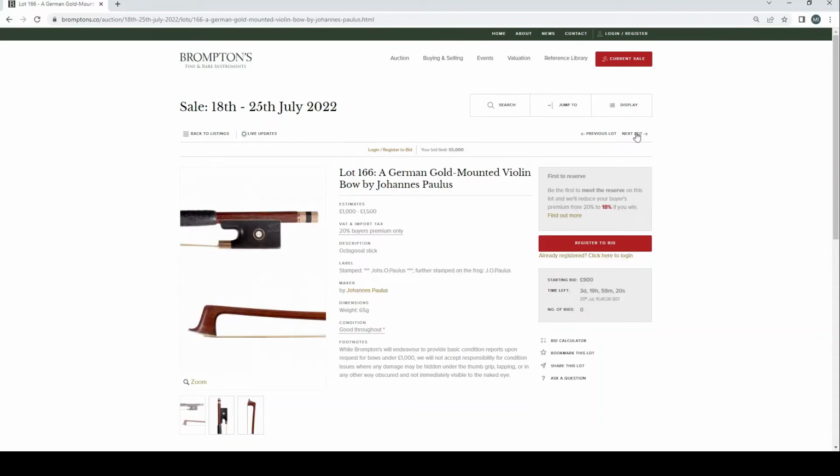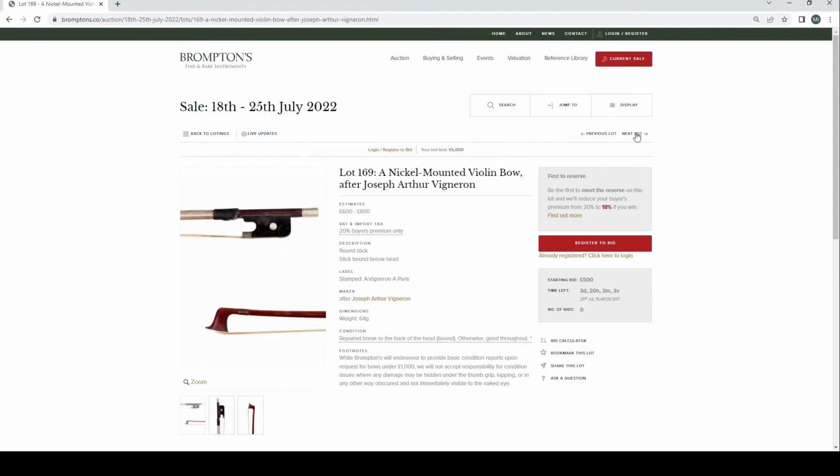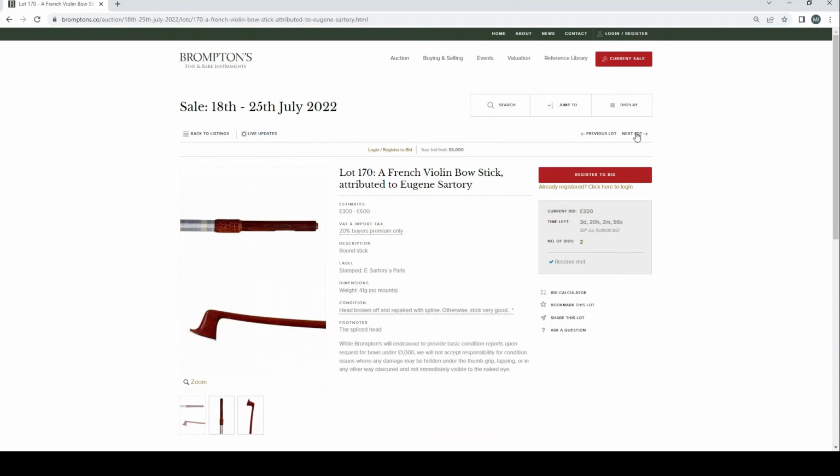German gold mounted violin bow by Johannes Paulus, 1,000 to 1,500 there is the estimate, no bids. French nickel mounted violin bow by Francois Lot, 1,000 to 1,500, no bids. German silver mounted violin bow by Albert Nürnberger, 6 to 800 the estimate. Nickel mounted violin bow after Joseph Arthur Vigneron, 6 to 800 the estimate. It's got a bit of a repaired head there. A French violin bow stick attributed to Eugene Sartori, 3 to 500 the estimate. We've got 2 bids already on that.